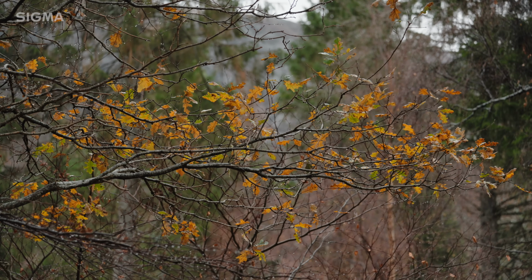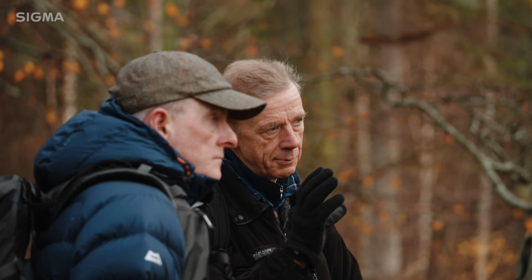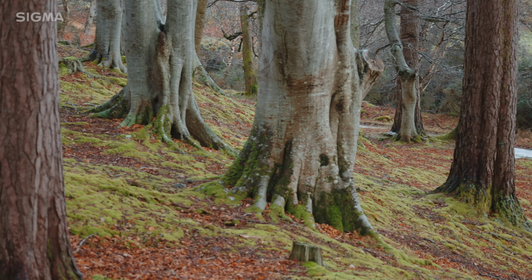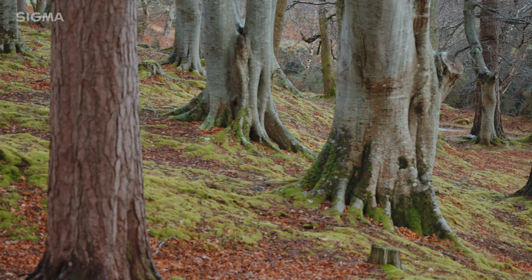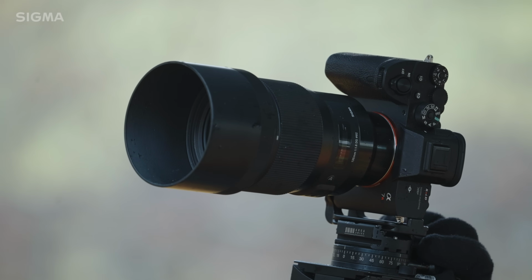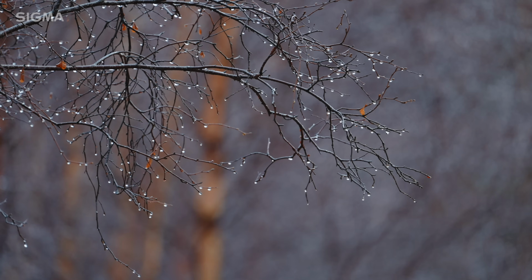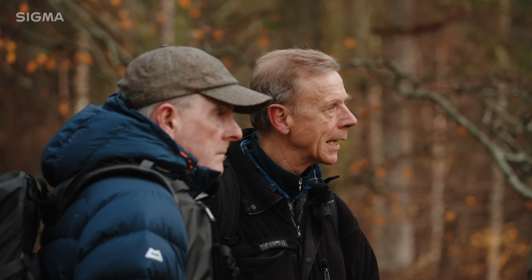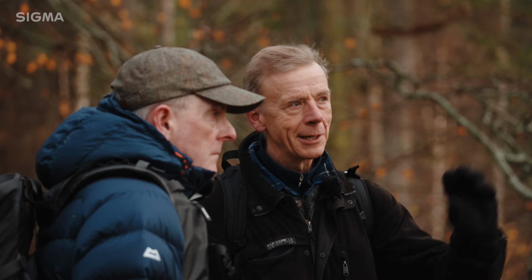I don't know about you, but I'm thinking long lens here, because I'm seeing lots of pictures that are relationships of trees together, spaces between trees, a soft background, and the 135 especially, it's a 1.8, and it's super wide open, so you can use it wide open, drop the focus, it can produce beautiful images. And there's one or two trees that really lend themselves to a full-on kind of portrait as well. So yeah, there's some lovely shapes.